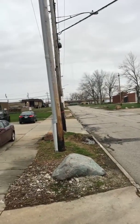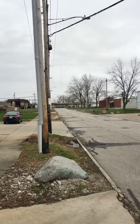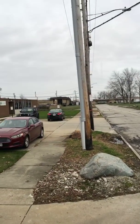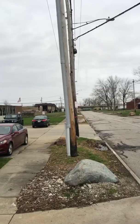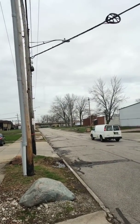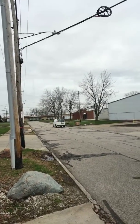So yes, and you can tell it's a cold, miserable day here in Cleveland. 50 degrees or so, and it's supposed to get colder. There's pretty good wind coming off the lake. It's chilly. It's supposed to start raining later, so that ought to make it fun as well.